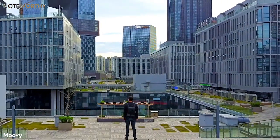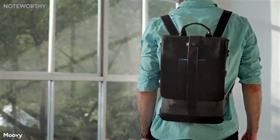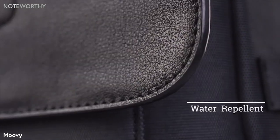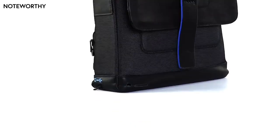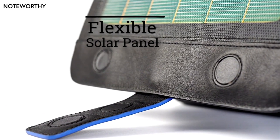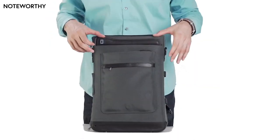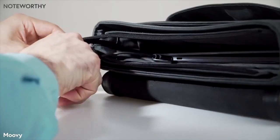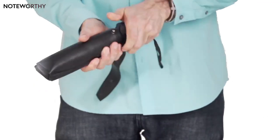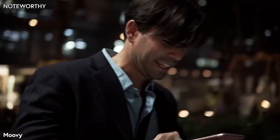This is Movie Bag, an incredible backpack that's also the world's first essential all-in-one mobile workstation. This high-tech bag not only comes in a chic and fashionable design, but also charges electronic devices such as smartphones, tablets, and laptops all at once. When you're a digital nomad, your office goes with you wherever you go.